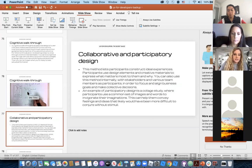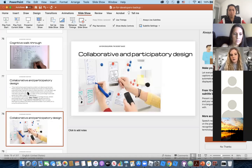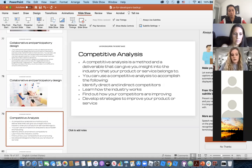And collaborative and participatory design. This is really about working with participants to construct ideal experiences. So you use design elements and you start to express what matters most. It's kind of like design by committee, but at the same time, you're figuring out what makes sense to include and seeing if that's the path you want to move down. So it's a fun process. It's a great team building experiment, and it can give some insight for your final wireframes and visual design as well.